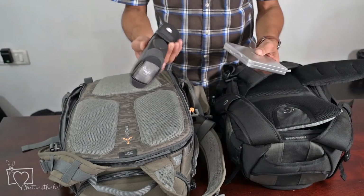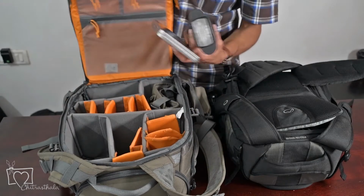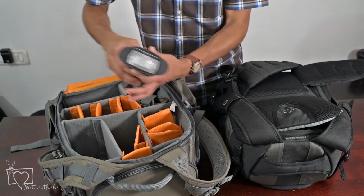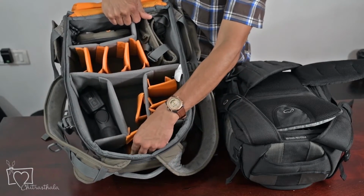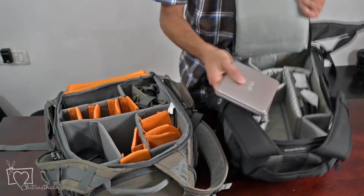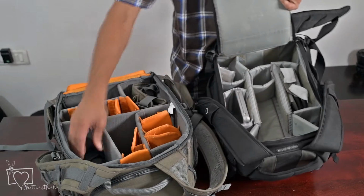This is a filter case. This is a flash attached with a mag grip. Perfectly fit inside this bag. But here it's not possible or very difficult.